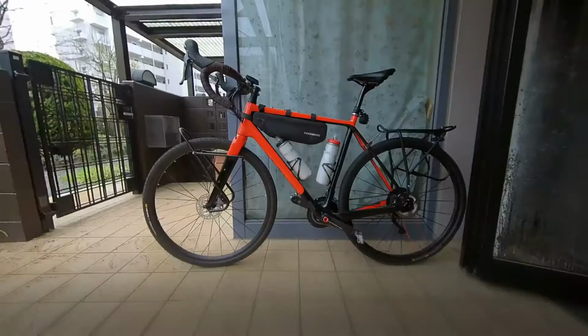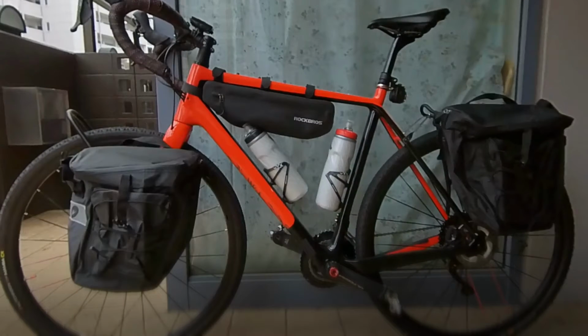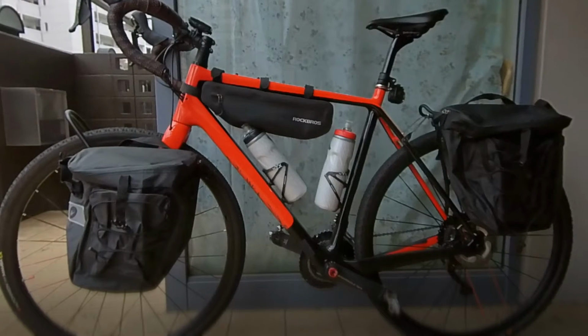Okay, so I'm gonna show you my pannier setup. I don't have a lot. I just got one set of pannier bags, but I have other bags. So this is how it's gonna look. First is the half frame bag so that I can fit in my two water bottles. The next thing is my two pannier bags. I only have two at the moment.